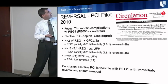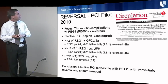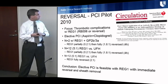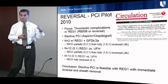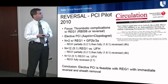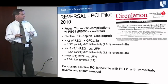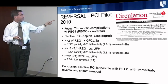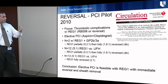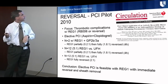We then did the same thing without the 2B3A inhibitor in 12 patients, randomized to Reg1 or heparin. And then we did the same thing, immediately reversing people 10 minutes after the procedure who had just gotten Reg1 on top of aspirin and clopidogrel. And again, this went well, and again, it was small numbers of patients, but we concluded that elective PCI was at least feasible with Reg1 with immediate reversal and immediate sheath removal.